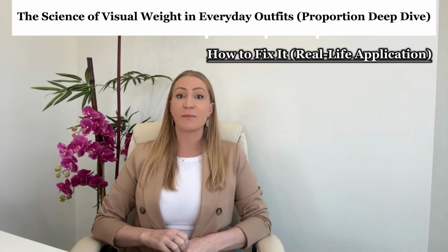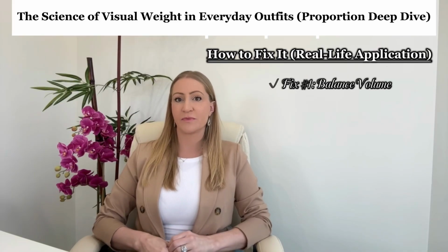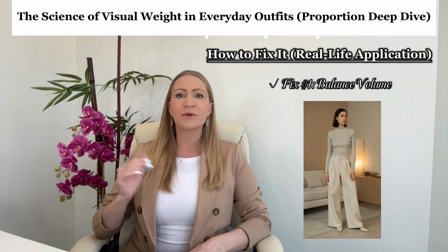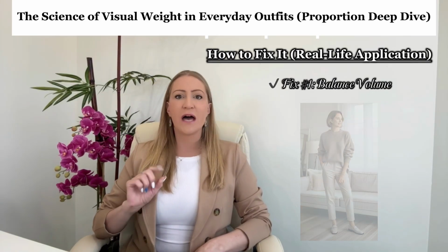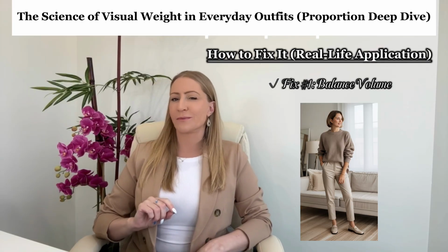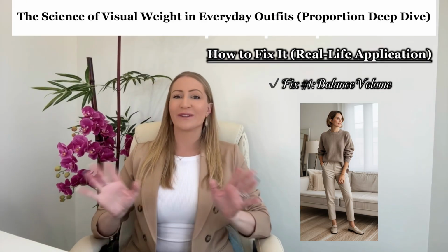One easy shift you can make right away is paying attention to volume. If you're wearing something wider in the bottom, like a wide leg jean or a flowy pant, just bring a little more structure or shape to the top. And the same goes the other way around. If your top is oversized or relaxed, clean up the bottom just a bit. That alone creates a completely different look.